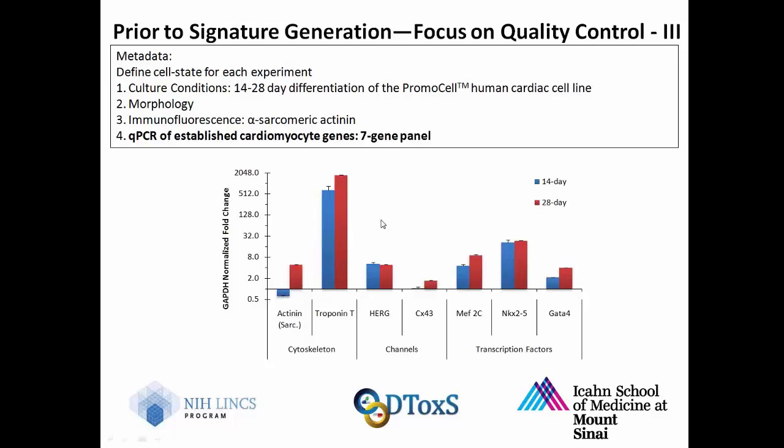And we can see that after 14 days or 28 days of differentiation, all of these known cardiac genes go up, with the exception of connexin 43, which is a little bit of a mild change. All the rest of them go up by at least a factor of 4, indicating that we are getting differentiation towards a cardiac myocyte-like phenotype.